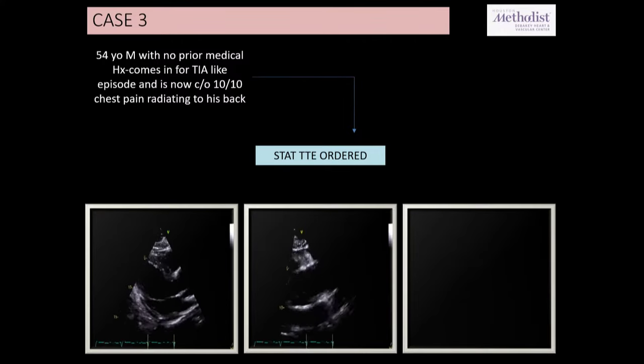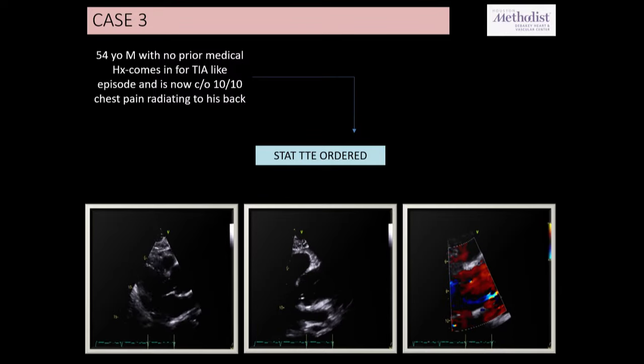So let's go to our case 3: a 54-year-old male with no prior medical history, comes in for a TIA-like episode and is now complaining of 10 out of 10 chest pain radiating to his back. Why was an echo ordered? The CT was broke. Don't ask us, right? But if you see clearly, what do you see here, guys?